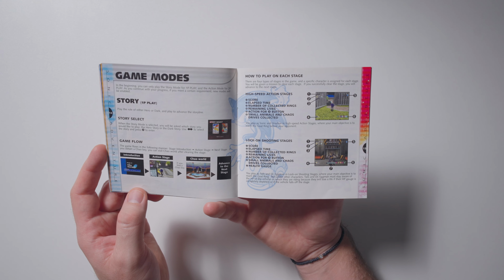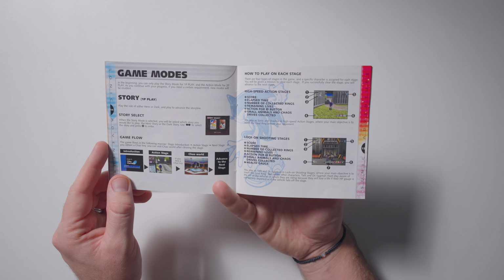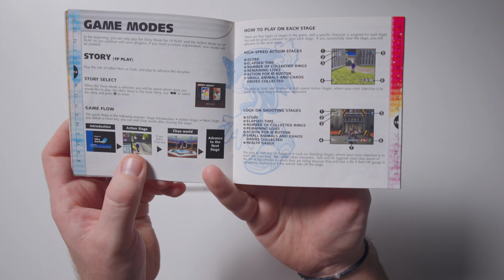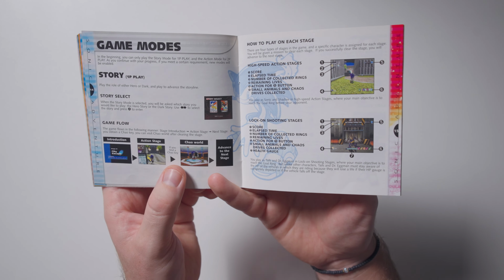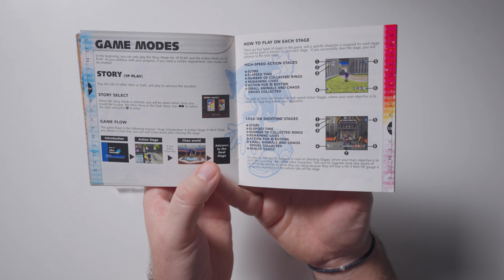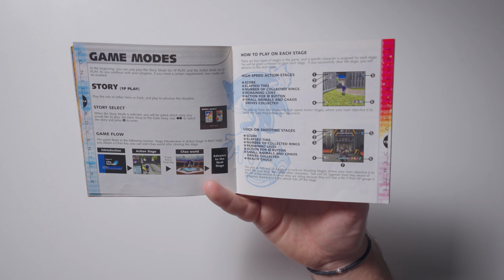So you have story, which is single player, and it goes a little bit here over the flow of the game. And I thought this was interesting because you have your introduction, you have the actual action stage of the game. I'll hold this up a little bit closer for you guys. And then if you find the Chow key, it'll transport you to the Chow world. And then you can just go right to the next stage. You could eventually access the Chow world just from like an overview map.